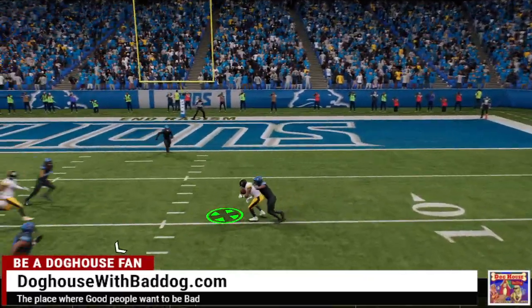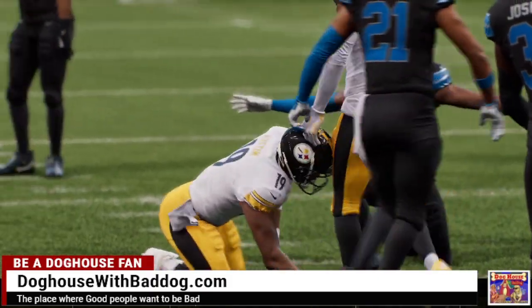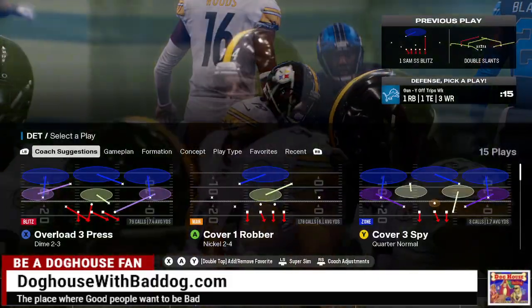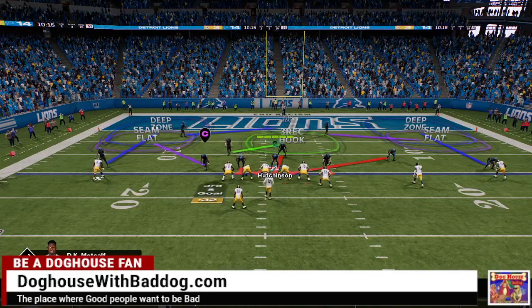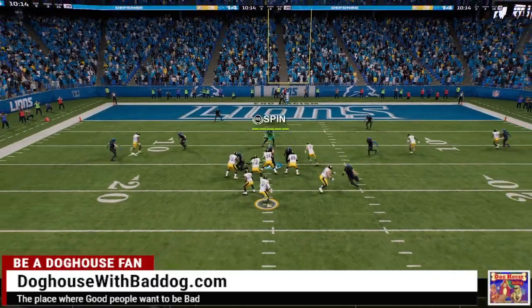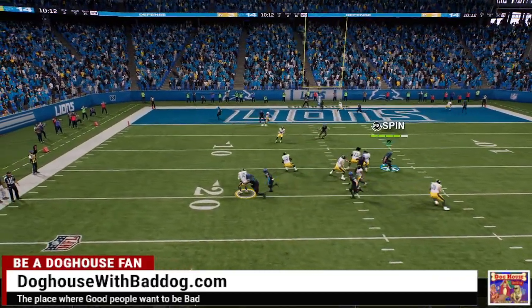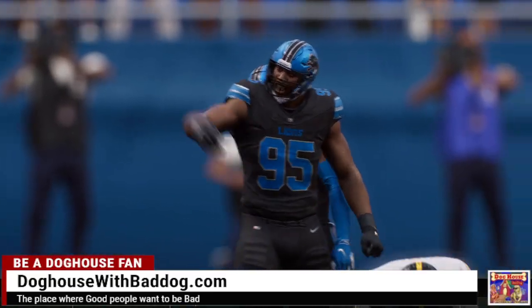Bridgewater. And that is incomplete. A lot of force bearing down on him there. He could not hang on. It's 3rd down. To throw is Bridgewater. Out to his left. And he's going to have to eat this one as down he goes.